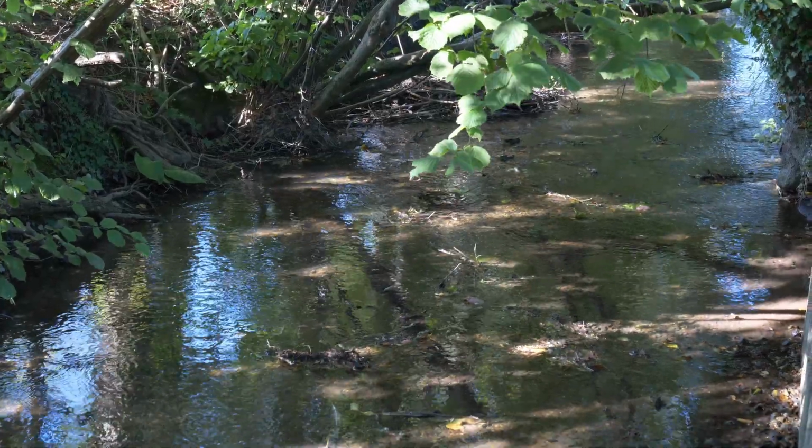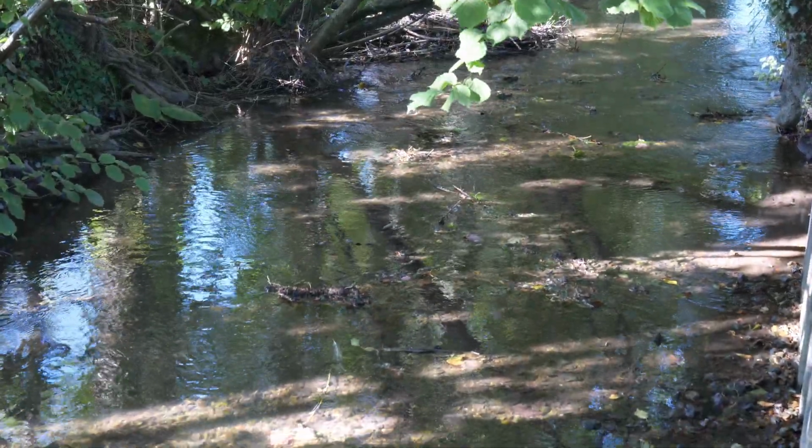So the Chalgrove Brook is under threat from many challenges, from climate change, pollution, litter and loss of natural habitat, all of which are threatening the ability of the Chalgrove Brook to provide the right conditions for the species to live and thrive in it. So it's really good news that communities alongside the river are getting together to try and take action to benefit it.